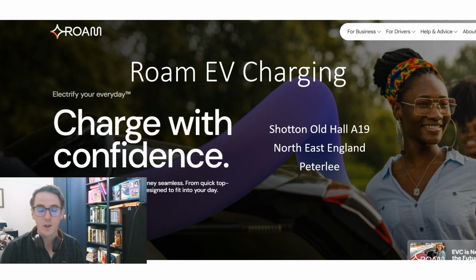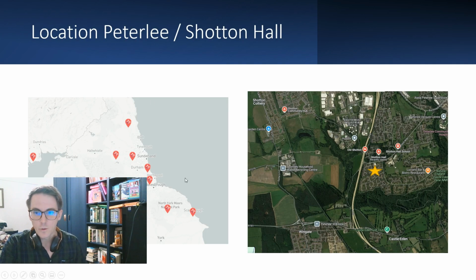And today we're going to be covering a brand new to me charging company called Roam EV Charging. They used to be called EVC. Perhaps you knew of them before either. I certainly didn't. And so this one's right by the A19 near Shotton Hall. But essentially, if you're driving past, you'll see signs for Peterlee. So without further ado, let's show you where it is.